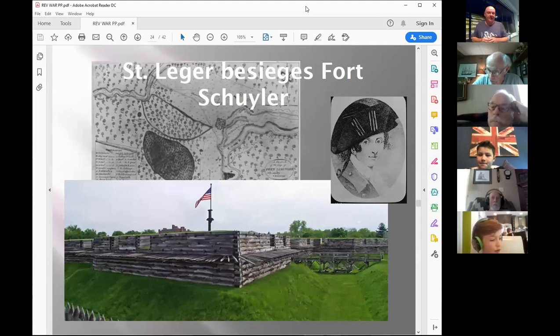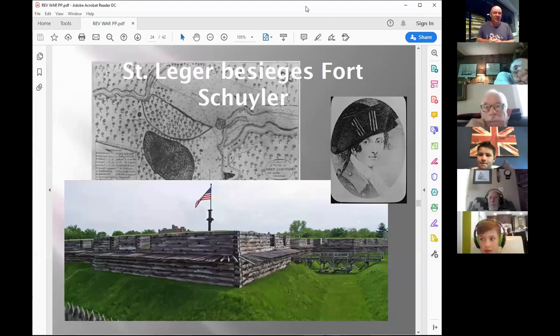It was under, as we said before, St. Ledger. This image of St. Ledger on the right, it's been attributed as him for many, many years, but recently historians have called that into doubt, thinking that this might be an image of a relative and not Barry St. Ledger himself. But nonetheless, St. Ledger draws troops. He draws native warriors from Niagara. His main army comes up the St. Lawrence. They're going to use the old route from Oswego up Oneida Lake, across the Oneida Carry, which we talked about last time, and then down the Mohawk River.